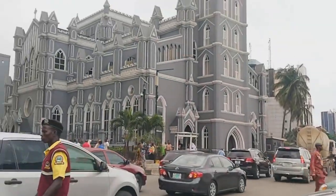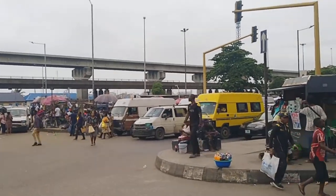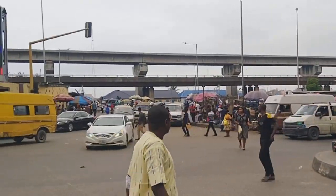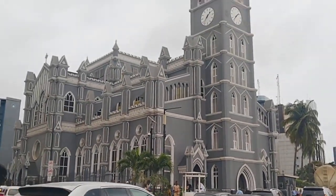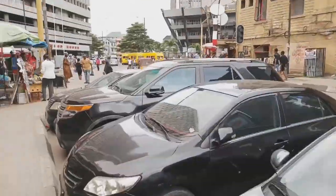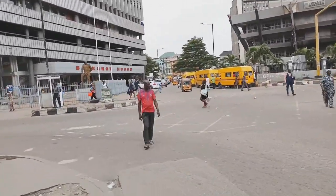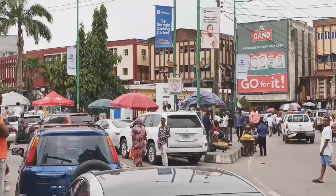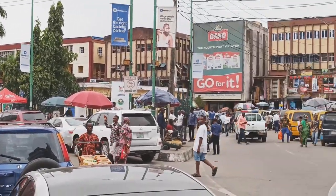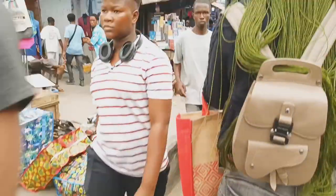Once you get to CMS, this should be your view. For those of you coming from the island, this should be your view as well. That is, you will alight at CMS. This Cathedral Church of Christ should be your pointer. Then from here on, cross over and walk down to this bookshop house. Then take your left and walk into this road leading to Tinubu Square. Just before you get to Tinubu Square, once you see this Zenith Bank building, cross over to the other side. That is where we are going to.